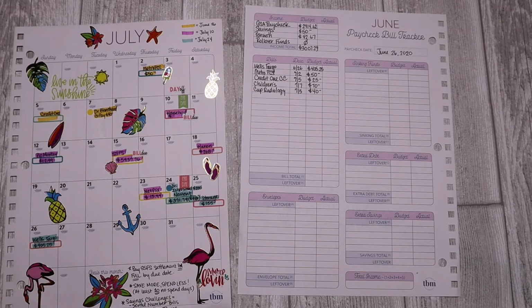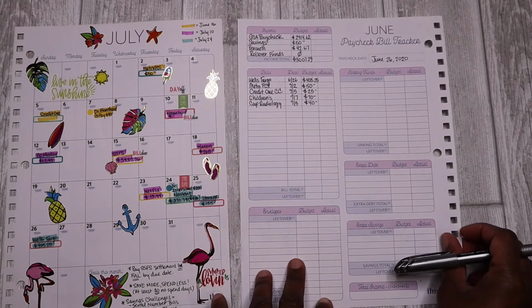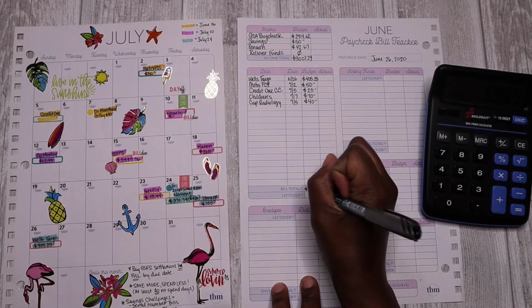So I think that is all of my estimated bills for this coming pay period. If I receive any more, then I will include them when I put together my actual budget on my payday. So let me add up what my estimated bills will be.